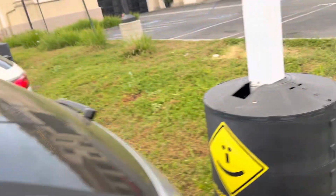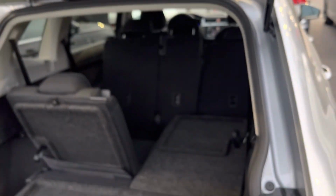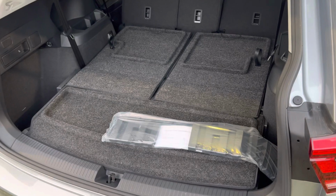And then to show you on the back here, that middle row folds completely flat as well, so you've got a lot of cargo space. Mostly you'll be having, I would think, that third row and down that way, so it does give you a lot of cargo space.